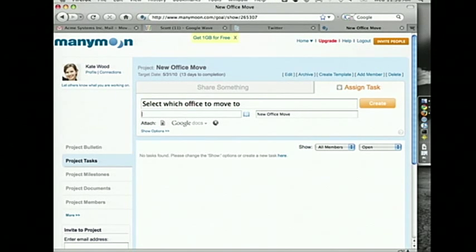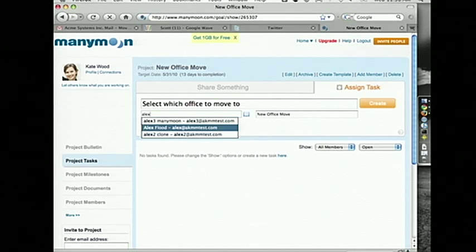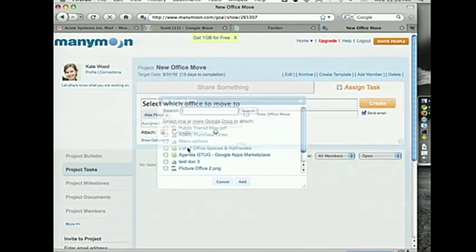And again, to reduce friction, all she has to do is enter in someone's name. And using the Google Contacts API, we automatically find people from her address book, and she can assign the task to the person. Luckily, Kate's also been keeping track of a list of offices she's been viewing in a Google spreadsheet that she would like to attach here. So she'll go to List Google Docs. Manymoon will bring up a list of Google Docs here.